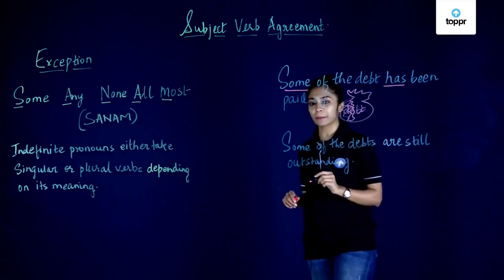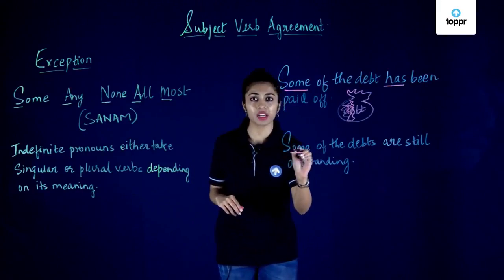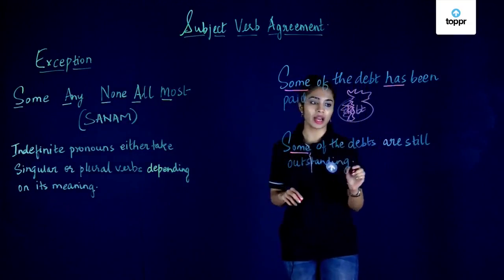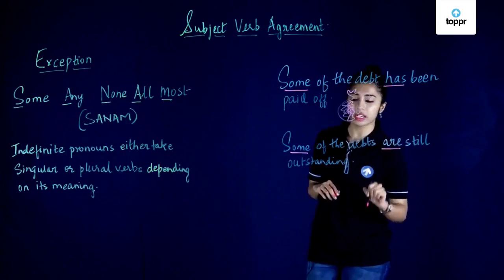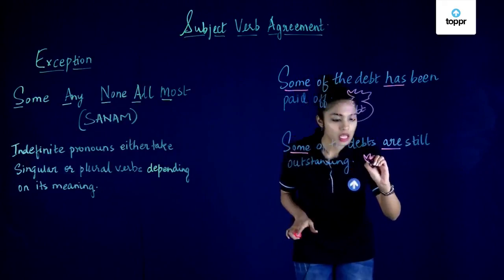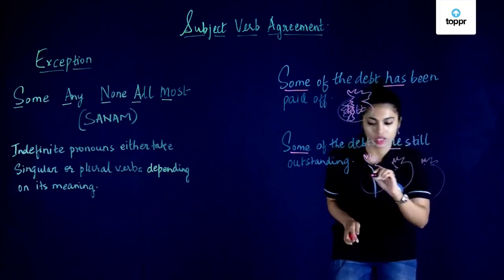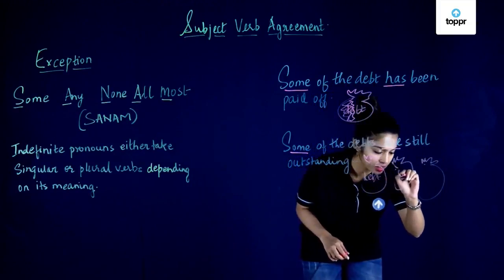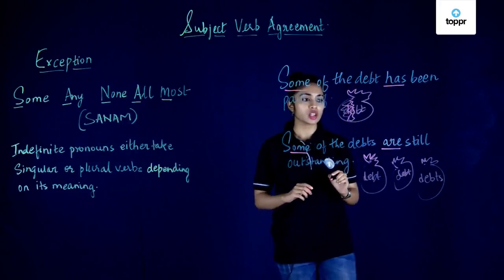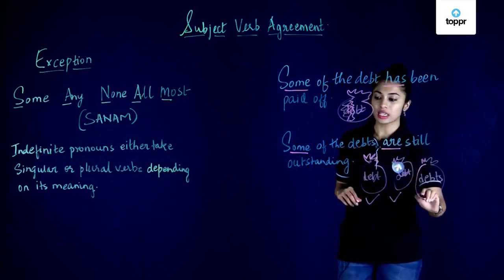Let's take a look at the second example. Again, in the second example, some of the debts are still outstanding. We have used our indefinite pronoun, which is some, and some of the debts is our subject here. And if you look at the verb, it is are, which is plural in nature. So here what some in this sentence means is that I have multiple debts, which is debt 1, debt 2 and debt 3. So all of these are my debts. So the sentence says that some of the debts are still outstanding. So probably I have paid this debt and this debt, but some of it is outstanding.